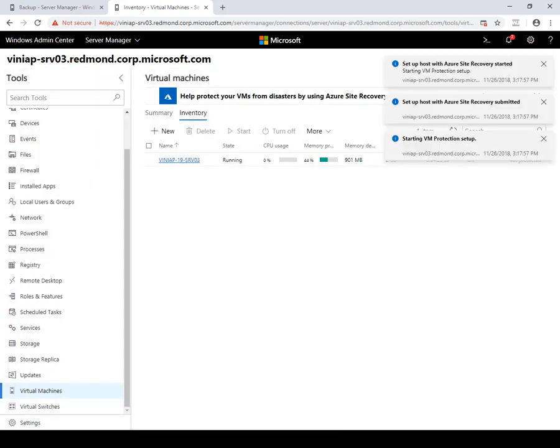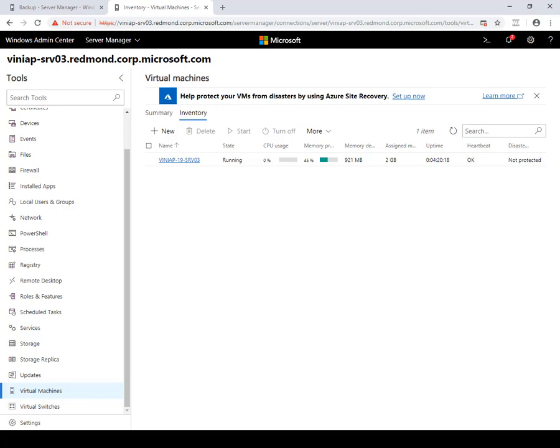And of course, this is a process that will take a while to run, but as I can see, the process was started. What Windows Admin Center will do here is actually go ahead and run all the process in the background and then pop a notification for you once it's completed. It's going to create, in my case, a new resource group, a new vault, and then it will configure this server to replicate the virtual machines to that specific configuration in Azure that we just walked through.